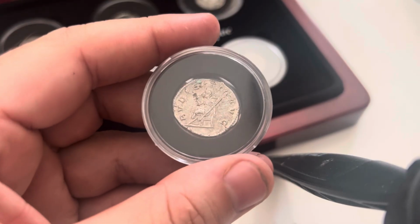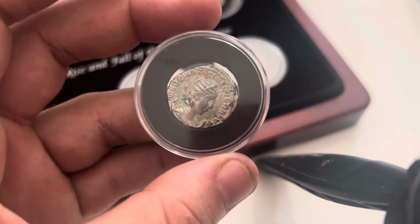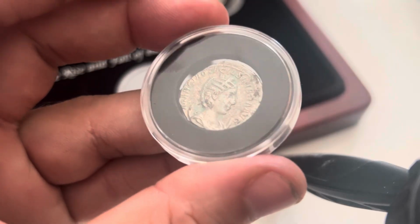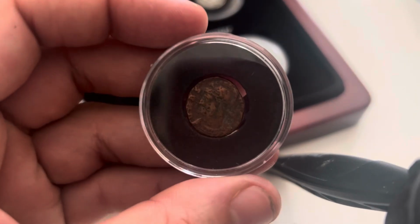Will it sell for 150? I don't know. It owes me 100, but it's the type of set that if it doesn't sell, I'll be quite happy to keep it. It's not a problem. It's quite cute. And these are your non-silver coins, copper coins.